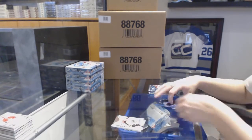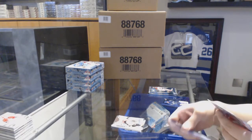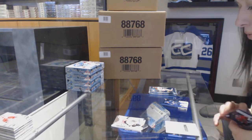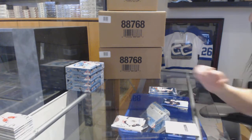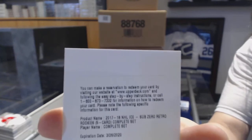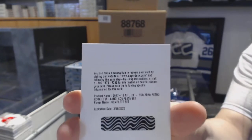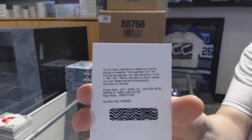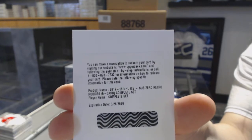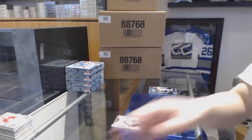Sub-Zero Legend of Ray Bourque for the Boston Bruins. Interesting. I didn't know this was a thing. We've got a redemption for a Sub-Zero Retro Rookie 5-card complete set. So I don't know if on the checklist they tell you who those 5 cards are. If so, it'll be a random between those 5 teams. So if someone doesn't mind pulling up the checklist for me, but that's pretty sick. So that's going to be a random.